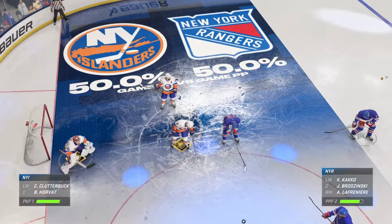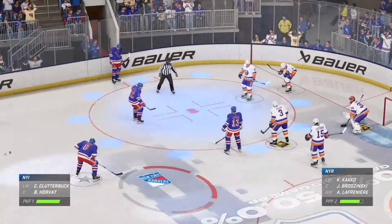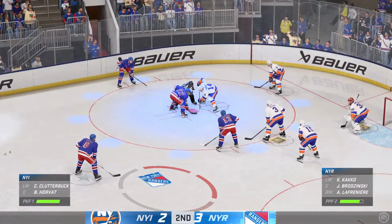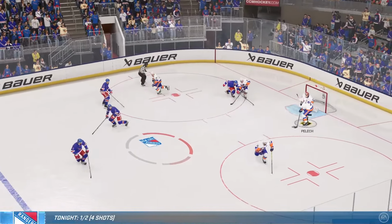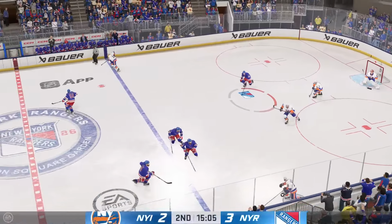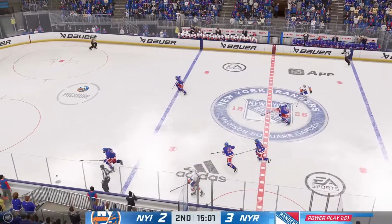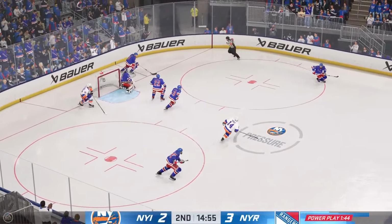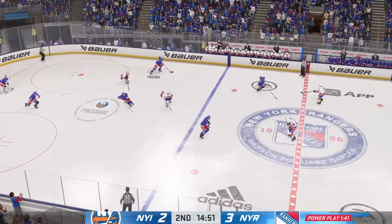I love the 1-3-1 set on the power play unit they used earlier. Listen, they had success, they scored, but there's so many variations off of it. I love the bumper position that can act as a decoy, allow the puck to get through to create those seams and open up those shot attack lanes. Puck clears the zone. The Rangers will play it in their own end.